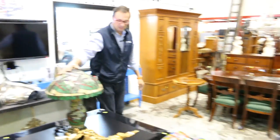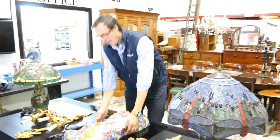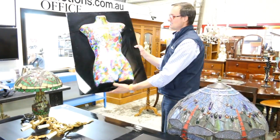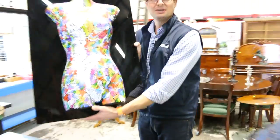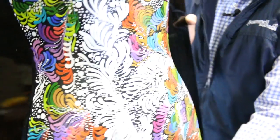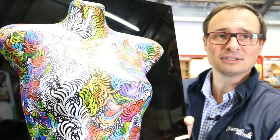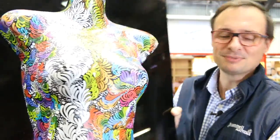Tiffany lamps or Tiffany style lamps again. And this one here, how decorative is this? Would have taken days and days to paint this. Not quite sure what to do with it. Probably hang it in the movie room or something like that, but very bright piece. If you've got an office that's looking a bit tired and worn, then brighten it up with this piece. Okay, let's go over this way, Tobes.